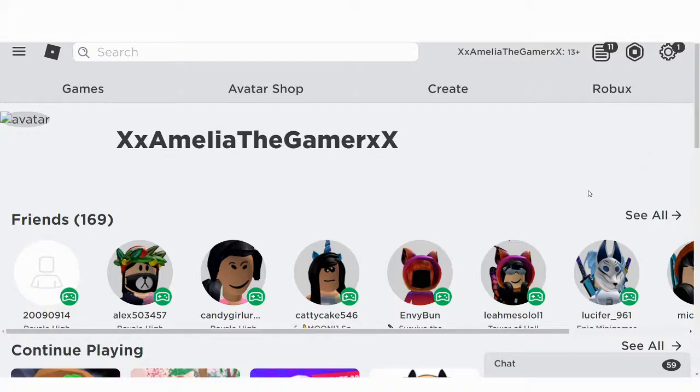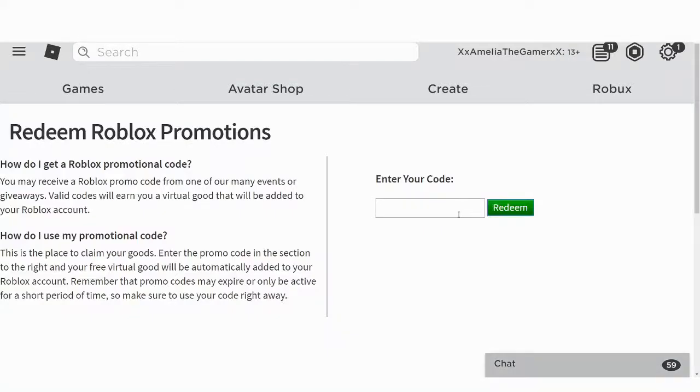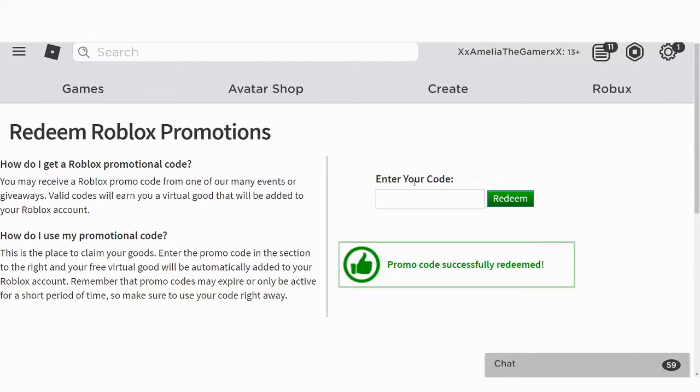Some of you guys might know what the code is already, but let's get to it. So the code is for the butterfly wings, and the code is "flew up". So we're just gonna enter it here, and then we're gonna click redeem, and it says promo code successfully redeemed.